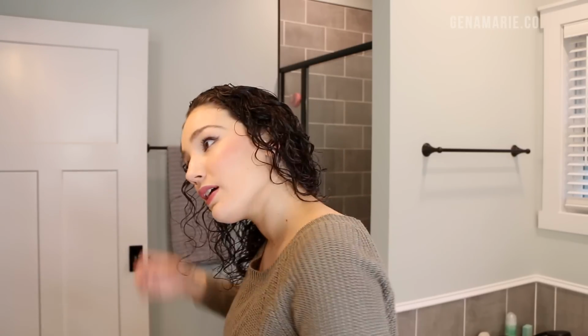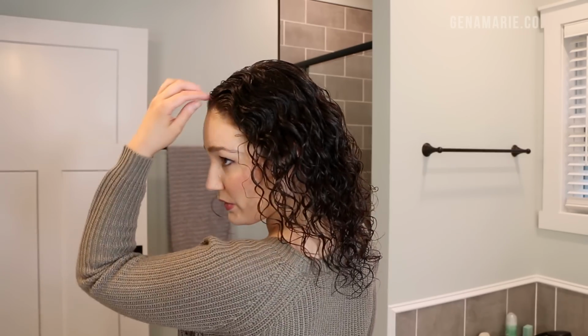Lately I've been doing a little bit of finger coiling in this section because for some reason these curls want to curl towards my face, but they don't like to clump together. So I find that it's easier just to separate them into tiny little curls and then just finger coil them in the right direction. When I try and just brush them, they try and clump together and they just don't look great. Okay, so now I'm almost ready to diffuse.